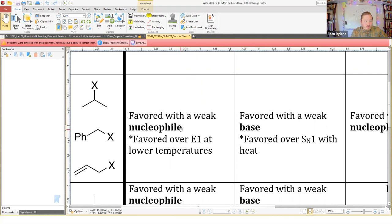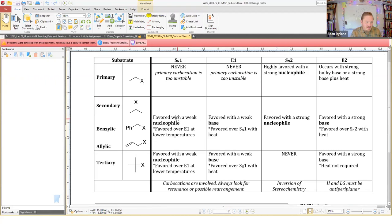If you wanted to try and specify between elimination or substitution, if the temperature is not given, if it doesn't say at high temperature, or if it doesn't have that delta symbol for heat added, you can assume that we are considering that to be low temperatures. Room temperature is generally considered to be a low temperature, which means we're going to favor predominantly SN1.